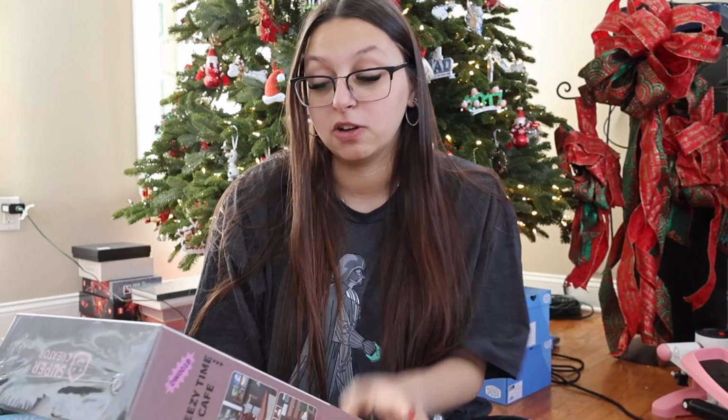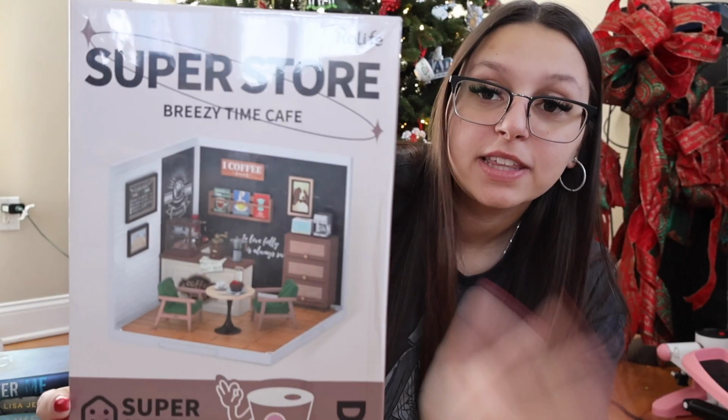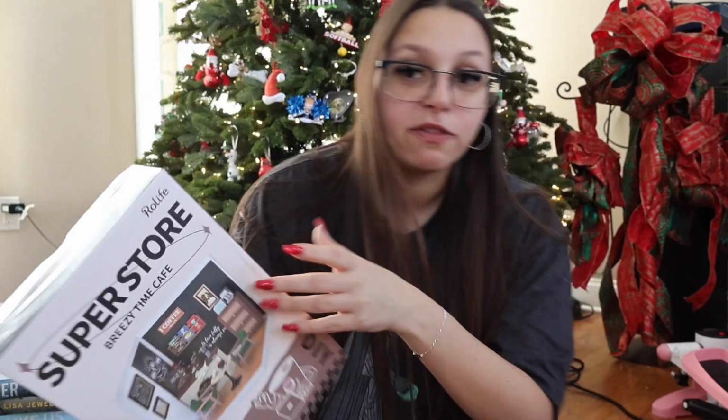And then this one is a coffee shop, but also another Row Life one, called Breezy Time Cafe. So kind of like the same thing, but they look different. If I put them on different parts of my bookshelf, you won't be able to tell. They're both super cute, so I'm really excited to build them. I know Jess built hers and she said that it was a lot of work, but I'm excited because they're so cute and everyone has them.